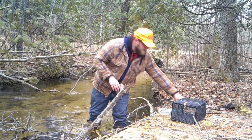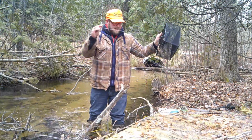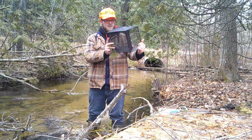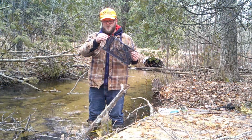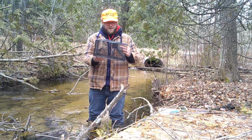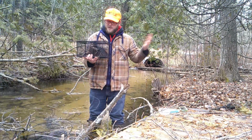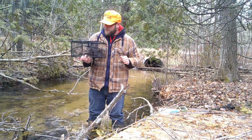I have a new trap. I have not used this yet. This is a little different. It's smaller. It's shaped like almost a perfect rectangle. This is what is known as a crayfish trap. Fifth graders did a report on invasive species, and there is a species of crayfish that is invasive. That means it's not native to Michigan. I'm hoping we can catch some of those and learn about them.